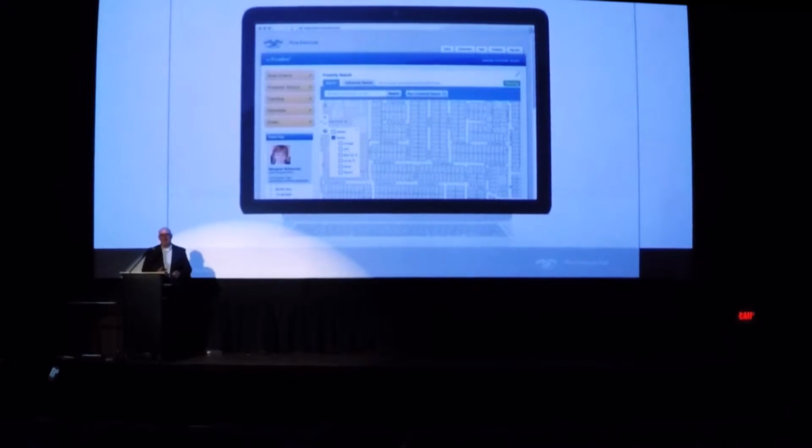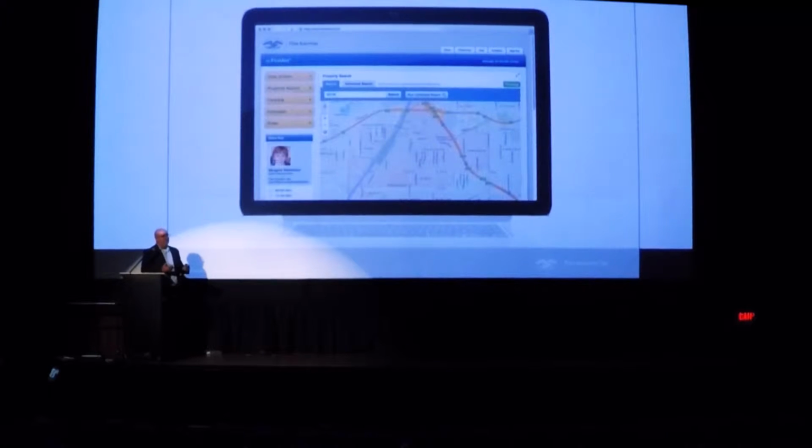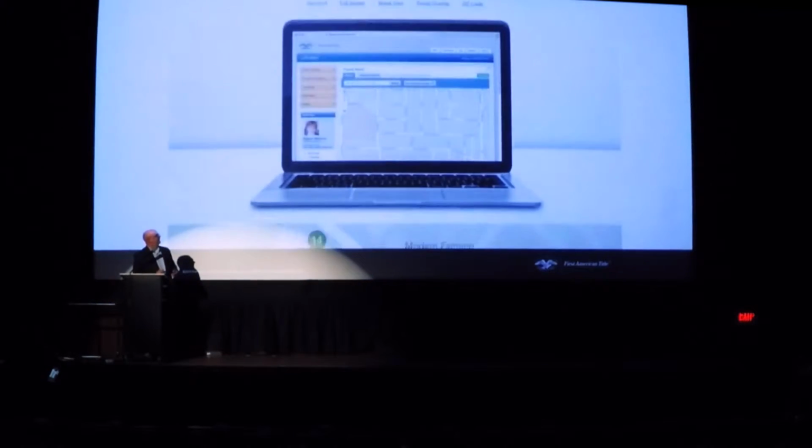We have a parcel APN overlay. We have the ability to overlay zip codes. The mapping is really astonishing in how it works. And I'll show you when we talk about farming how the mapping works in that component.